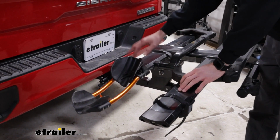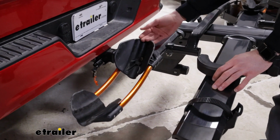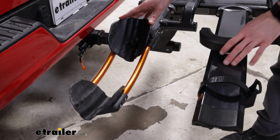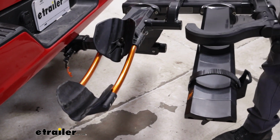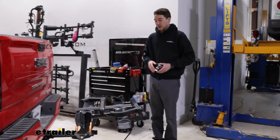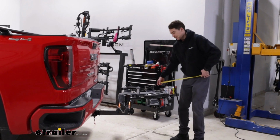And you can see on the front cradle here we have a couple of different grooves for different tire sizes. As it comes, it supports a tire width of 3 inches, but it can support up to 5 inches if you get the fat bike adapter straps. From here, we'll get a measurement and see what it's like to add this much distance onto the back of your vehicle.